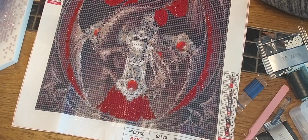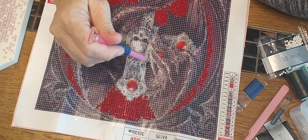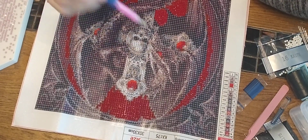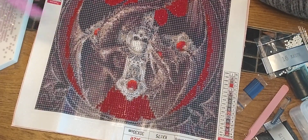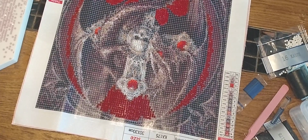I want to do a chess set. I don't think I'll have time to get the chess set done for Christmas for my husband, but I would sure like to do a chess set for my husband. So we shall see. I might do the one dragon for my son and do a chess set for my husband. Because I have the thing to do a chess set. I also have the thing to do a tic-tac-toe board as well.